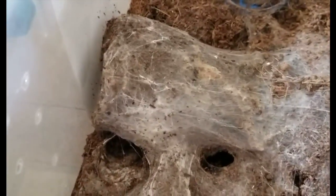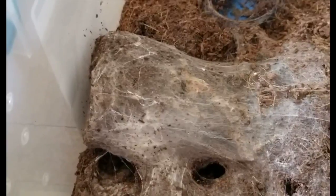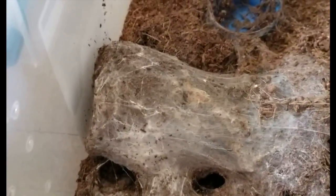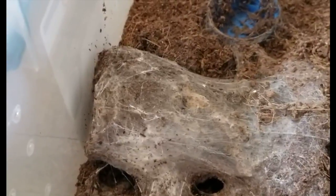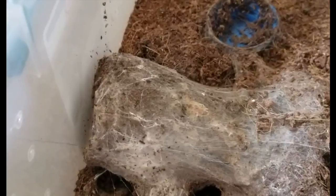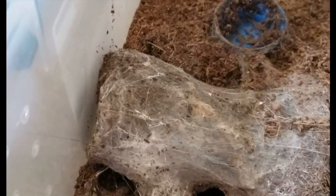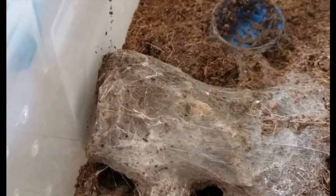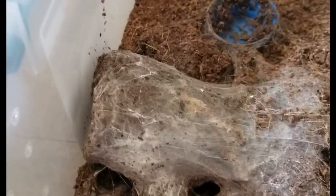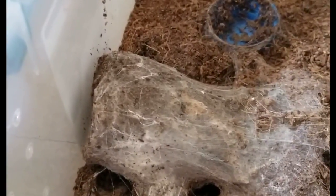So then you have new world, or old world, excuse me. Old world tarantulas are found in the eastern side of the hemisphere, so Africa, Asia, India, I think there's some in Australia, basically on the eastern side of the hemisphere. Most of them are fossorial, a good chunk of them anyway, which means they live under the ground, but they possess medically significant venom.